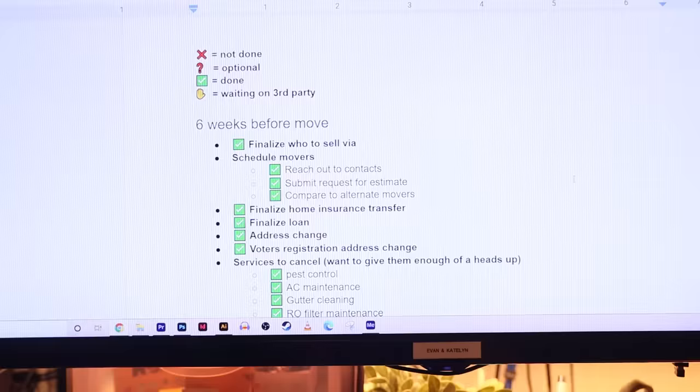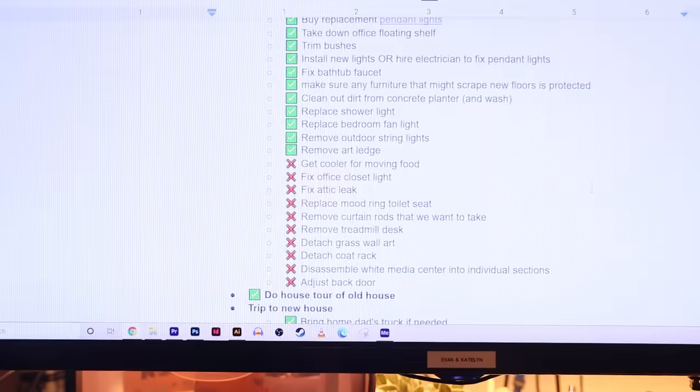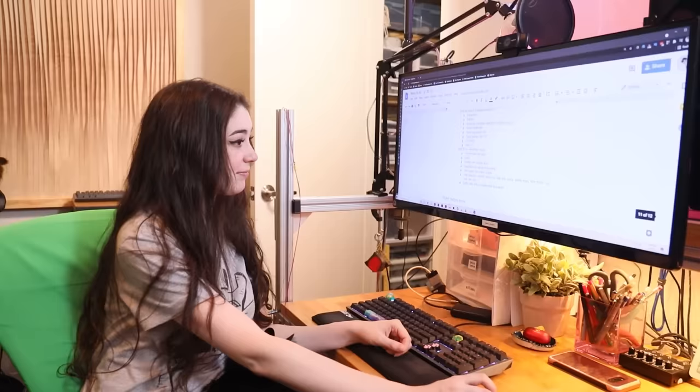Smooth. Recording, Andrew, we look so cute. So we're back home. Oh, current home. And I just wanted to share a little bit of how we're getting organized with all the things that need to be done. Katelyn put together this amazing list, broken down by how many weeks before the move, all the things that we need to do. And Katelyn deserves all of the credit for this because I would have forgotten everything.